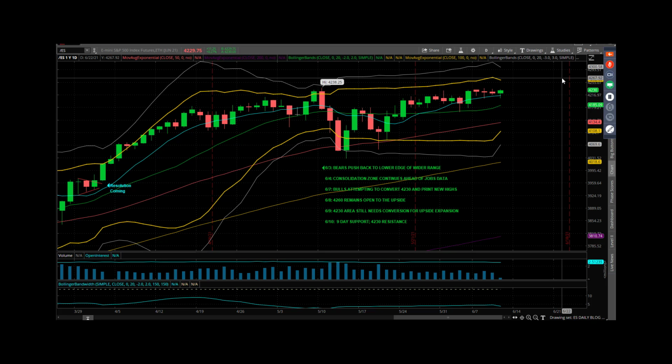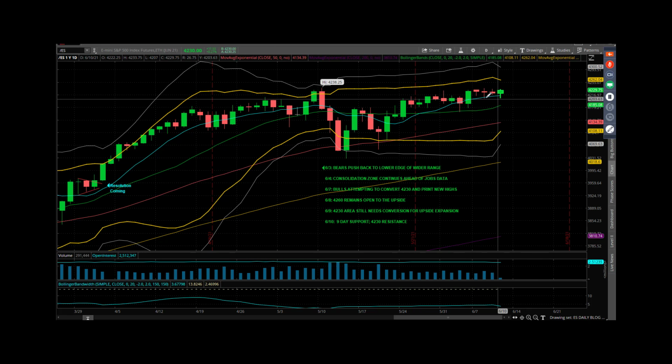Daily chart of the S&P Futures. It's a continuation contract of the S&P Futures. We are preparing to roll from the June contract into the September contract. A lot of that's happening today, most of it's happening tomorrow, and it will all be completed by Monday. So these prices are still June contract.